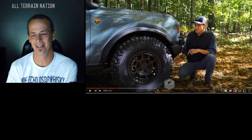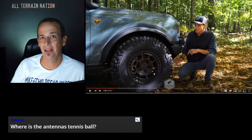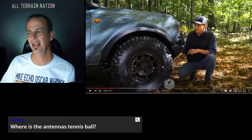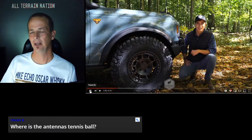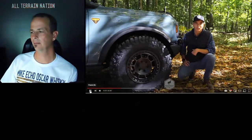yeah, where's the antenna tennis balls? I would have rather seen some KM3s on there, or honestly, I would have rather had the option to put KO2s on the Sasquatch package. That's one thing I haven't heard a lot of people fuss about, but I'll probably ditch my Goodyears from the Sasquatch package as soon as I can. I'm not a Goodyear fan, even though I have them on my stereo. And 35-inch Goodyear tires. Blah, blah, blah.